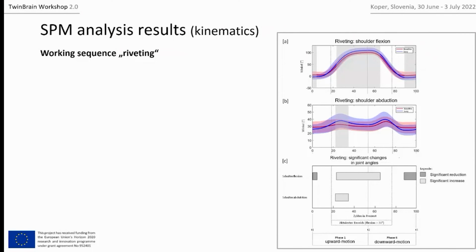Having talked so much about how we go forward in analyzing the data, I'd like to show you the results of the study we conducted, show you how the SPM analysis results will look, and what is now different to, let's say, normal analysis using discrete points.